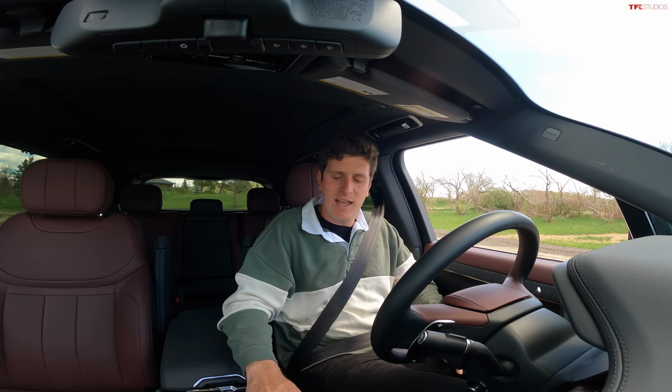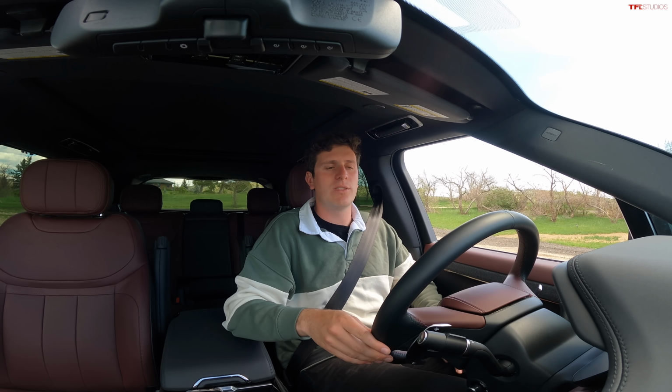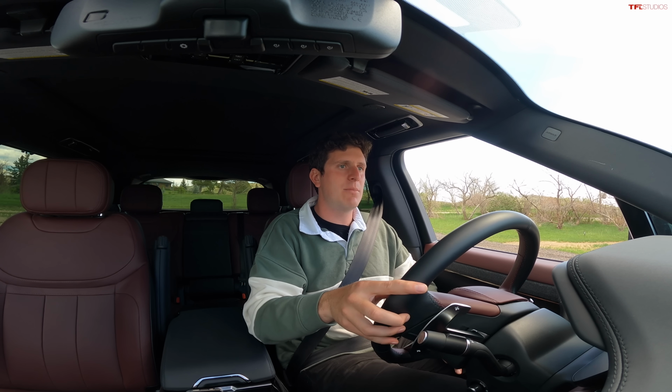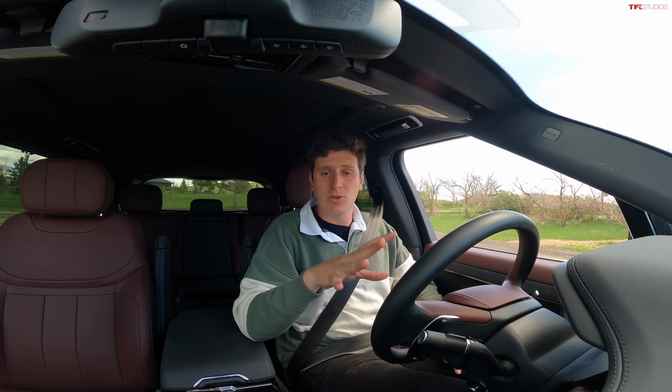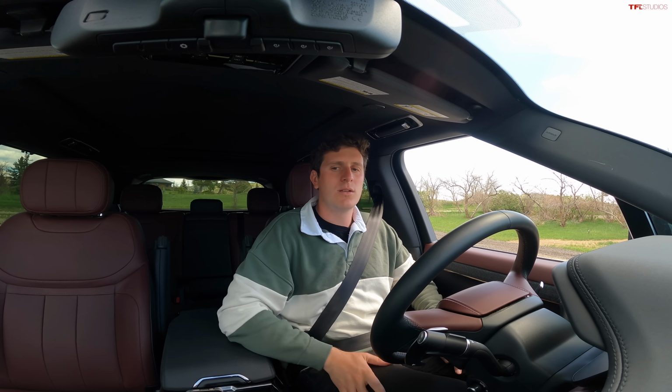This is a test that an old school open diff vehicle would really struggle with. There'd be a lot of spinning, traction control would start to grab, and we see this in tons of crossovers that I test on this exact maneuver. But the Range Rover, even in the auto mode, look at this.